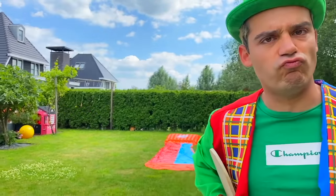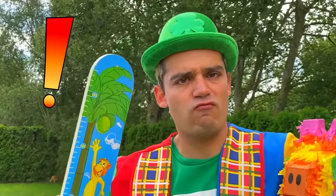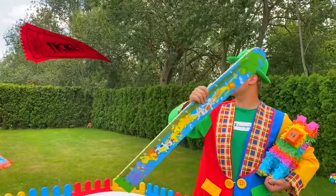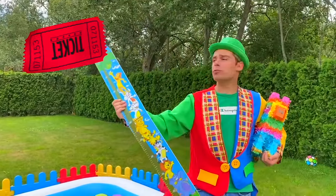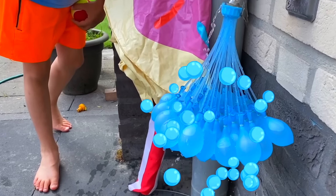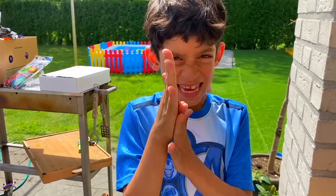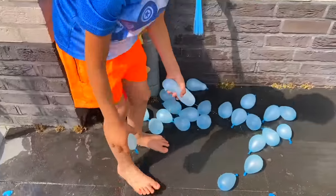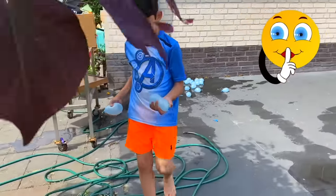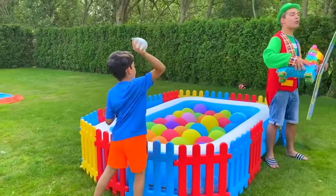In the pool. Oh no! If you're not tall enough, you cannot go in the pool. Selling pool tickets! Selling pool tickets! I have an idea! Oh yeah! Selling pool tickets!